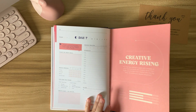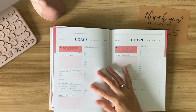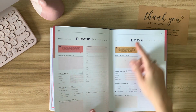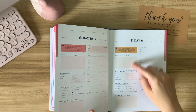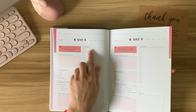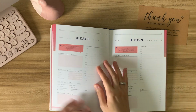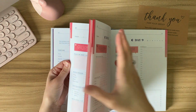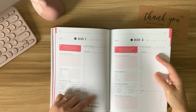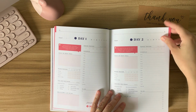Here's the creative phase. It looks like pink again, but a little bit lighter. Yeah, by day 11, it switches over to an orange because it's starting to go through the colors. You see how the period tracker is gone on the top, and you now have more to-do lines. I appreciate that they did not put as many to-do lines in the beginning. Like on day 1, there's not that many, and then you have more for day 2.